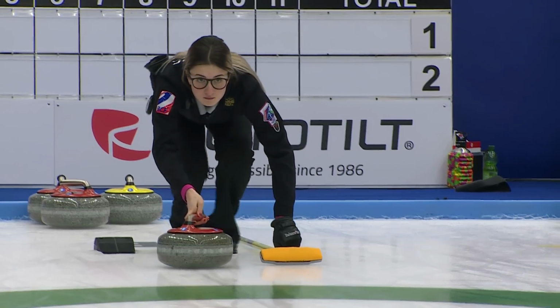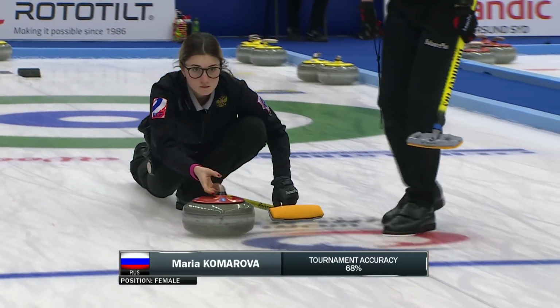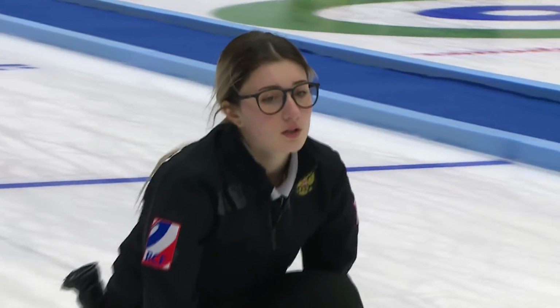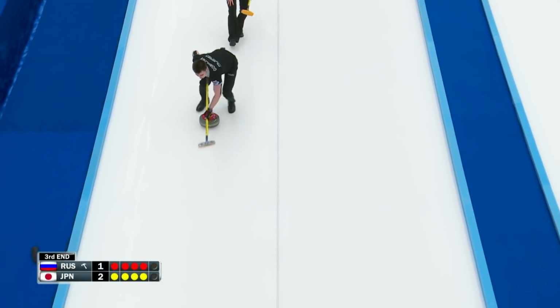Get about a foot of curl in the last 2 feet of running. Really late finish. Yeah, lots of curl out here. You need that for the mixed doubles, though, to make it exciting. Yeah, it's not a lot of fun playing on ice that doesn't curl a lot.